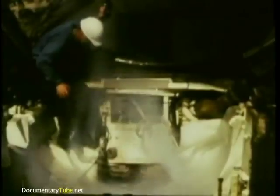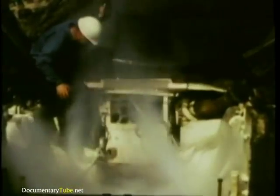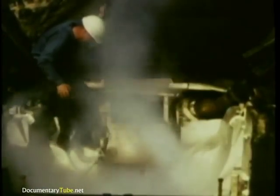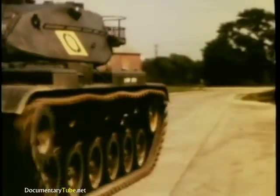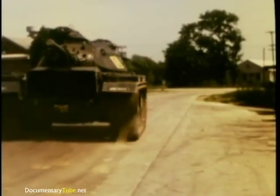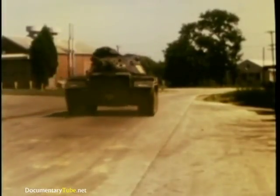Related systems, such as the engine compartment's fire extinguisher, are also thoroughly checked. In combat, this system is just as vital in protecting a man's life as a tank's 2-inch armor plate. Malfunctions are quickly corrected before testing begins. Carefully reassembled, the tank is ready to roll out for its moment of truth on ABERDEEN's grueling torture tracks.